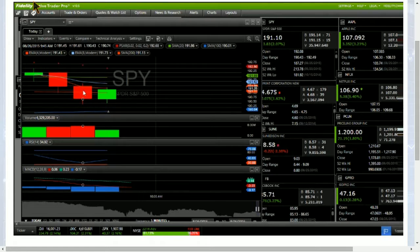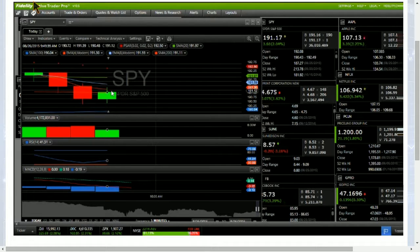One minute left to go in this candlestick. Looking like we might close up right as I say that, so I'm going to wait and hold my tongue until this candlestick forms.